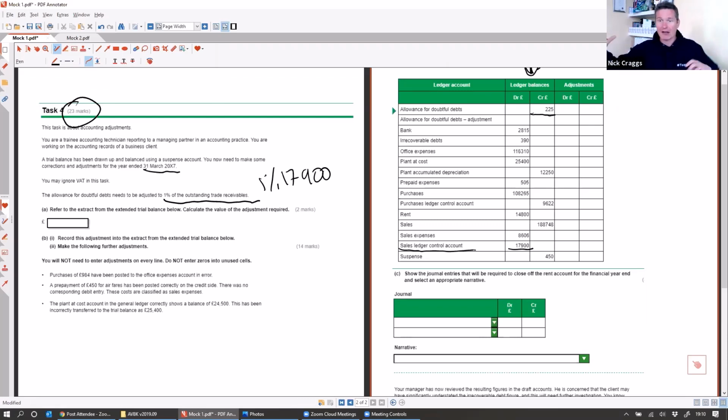Because it's a provision, it's a credit, offsetting the debit for the sales ledger control. We need to reduce that credit. So to reduce that credit, we're going to debit it with the difference. The difference between 225 and 179 is £46. So we're going to debit the allowance for doubtful debt with £46, and then the adjustment. The adjustment is the movement that goes in the profit and loss. That will be a credit because it is actually going to increase our profit for this year.